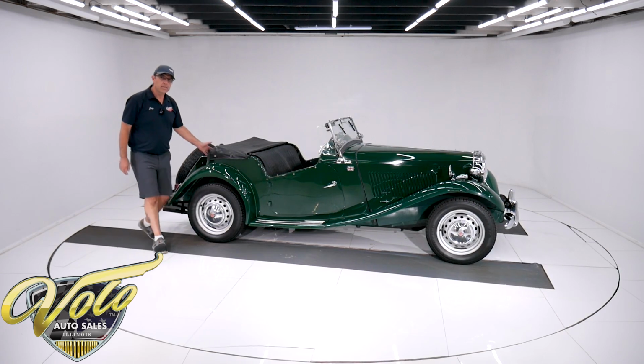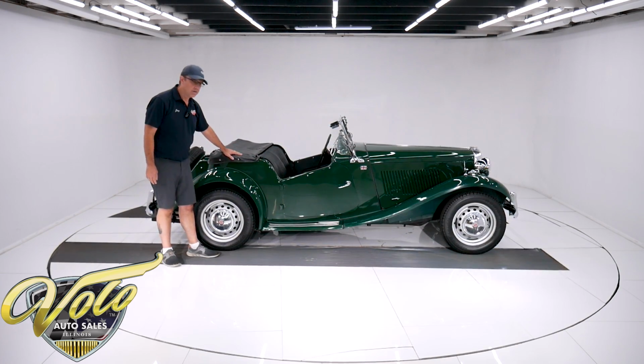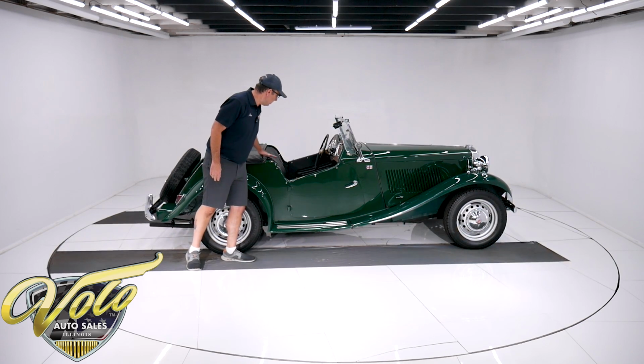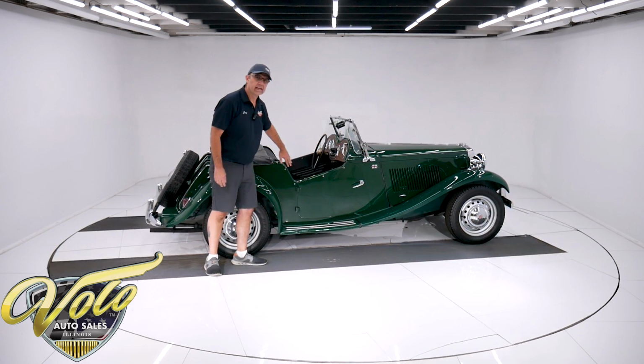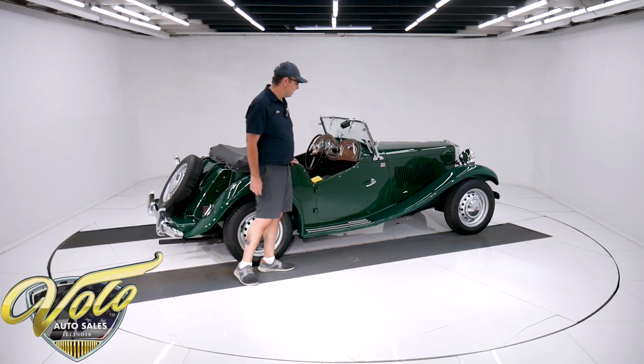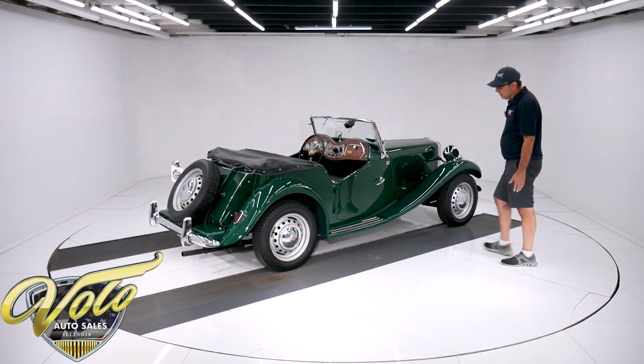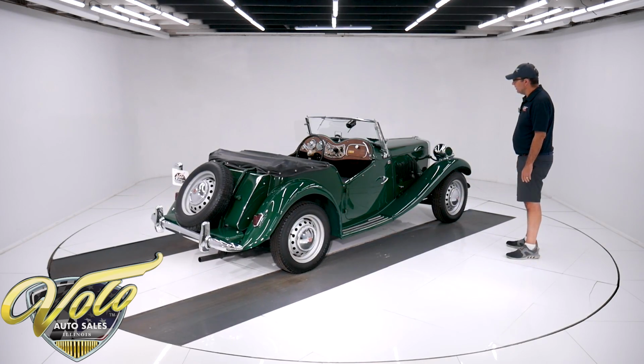The convertible top is in excellent shape. There's pictures on our website. This here is a tonneau cover. There's enough material here, it actually will cover the whole thing. It's easier than putting the top up if you were to park it somewhere or get caught in the rain or something like that. So the outside of the car, as far as I'm concerned, it looks great.